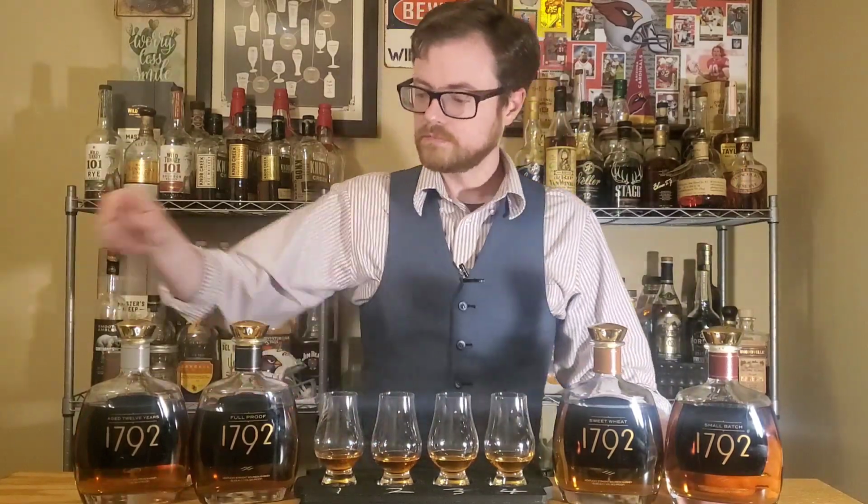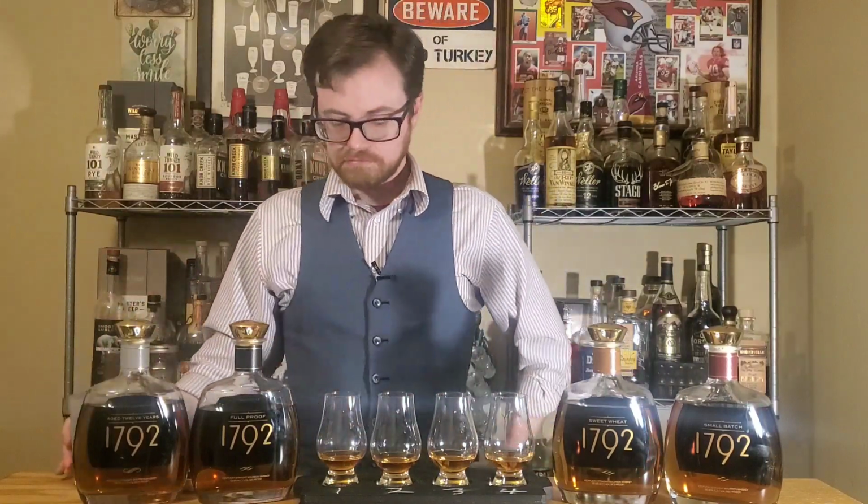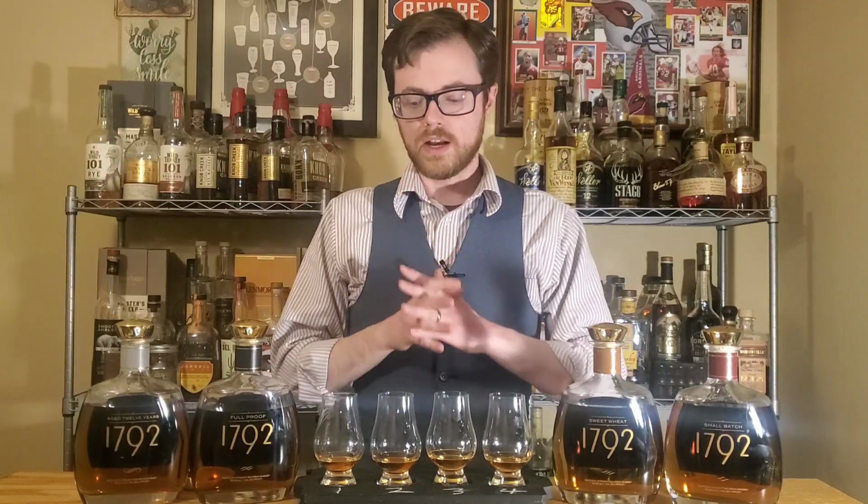I want to say that I think these two are the small batch and the aged 12 years, and they're my two favorites. But I'm going to go through them one more time. I'll give you my final guesses. All right, guys, I'm ready for my final guesses. I believe this is the 12 year, this is the full proof, this is the sweet wheat, and this is the small batch. I was kind of unsure of these two.